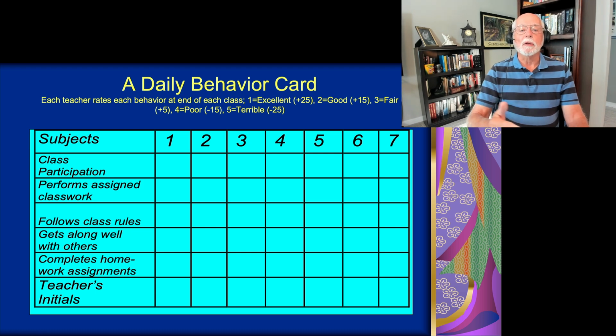And then the parent converts the numbers on the card to a point system. Here you see in parentheses the points: 25 points for an excellent rating, 15, 5, and then negative points for negative ratings. So you're losing points if you get a 4 or a 5, a terrible rating here. So there's some negative penalty built into this besides a positive point system that's being awarded.